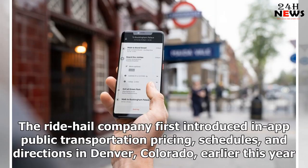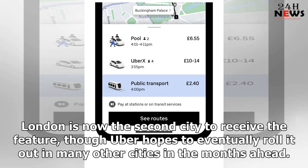The ride-hail company first introduced in-app public transportation pricing, schedules, and directions in Denver, Colorado, earlier this year. London is now the second city to receive the feature, though Uber hopes to eventually roll it out in many other cities in the months ahead.